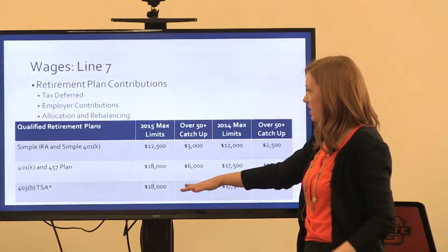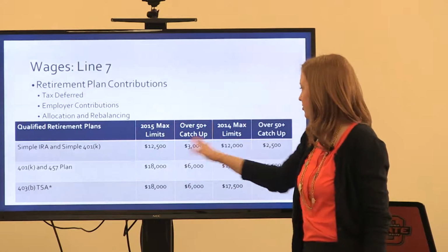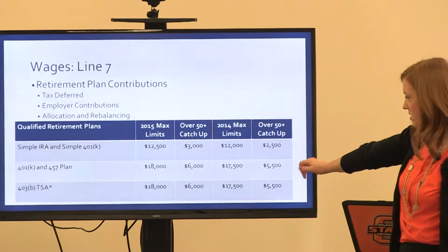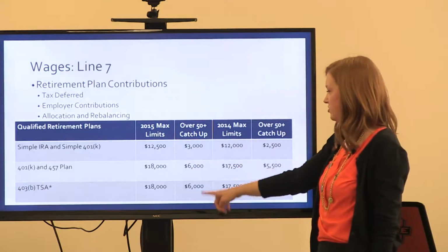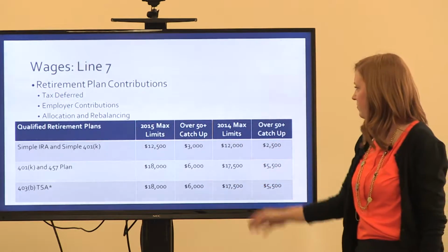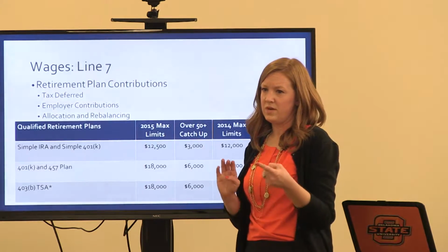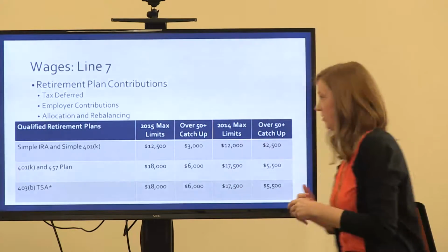And here we've got our different types of plans that we have. And our limits have increased from last year, max contributions. Down here is the 403(b) that we have with OSU. Our max contribution is $18,000. For 50 and plus, you can make an additional $6,000 contribution. And you can see from here, it went up from what we had in 14. And also here, if you've been with OSU for 15 years, you can do an additional $3,000 contribution as well.